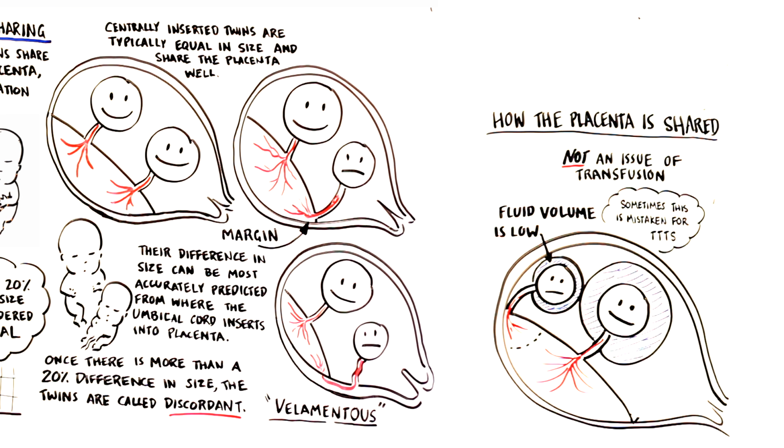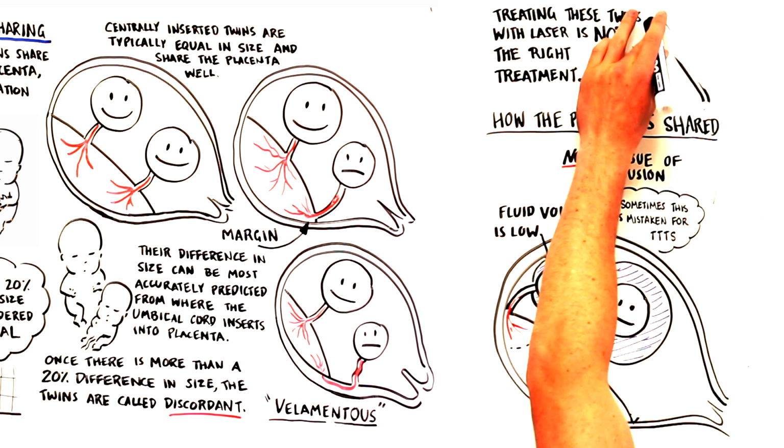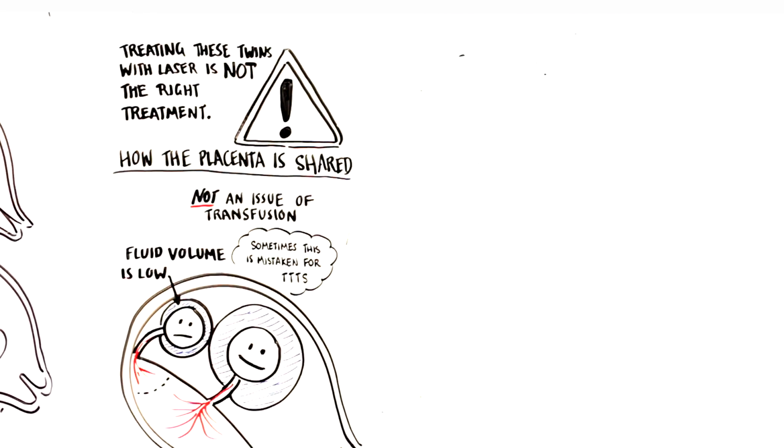The first twin has a normal amount of placenta available to it, but the other twin has a fixed small share, and as it grows and needs more, it doesn't have much more available to it. Treating this as twin-to-twin transfusion and lasering the connections between such twins is not the answer and not the right treatment. In fact, it could be quite harmful to the smaller twin because it disconnects the sometimes even helpful connections.